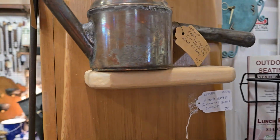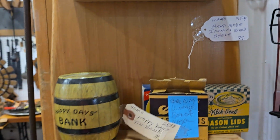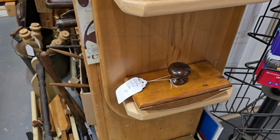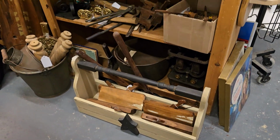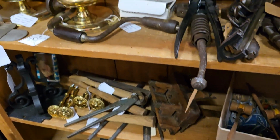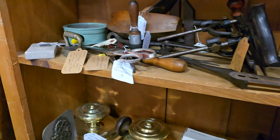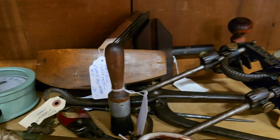This is kind of cool. 48 on that. $9.60 on the Happy Days Bank. 16. Blotter for 16. Larger tote, not really shippable. So this booth you can see has a lot of the tools, the metal stuff. So 20 on the little mini iron.